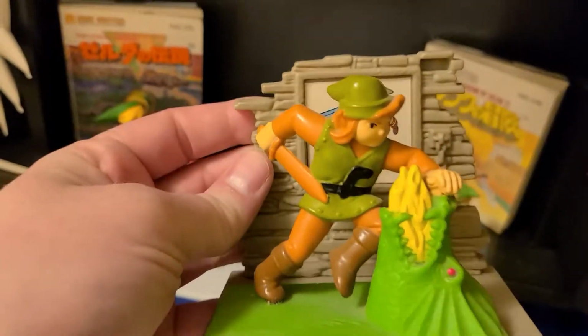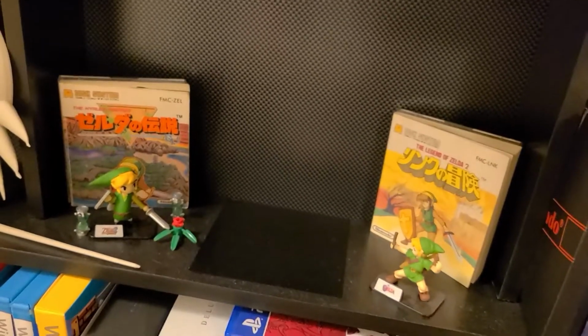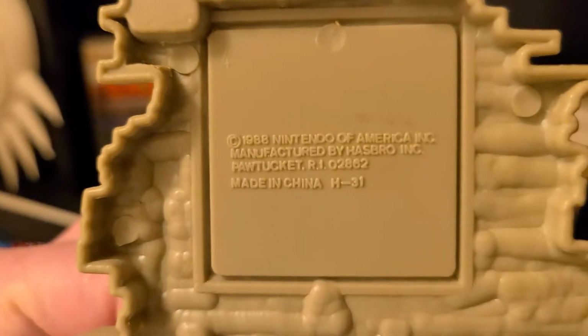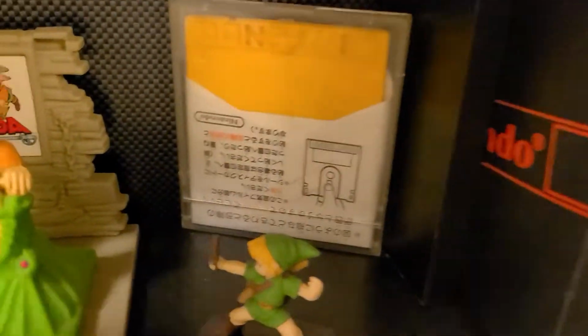Now this is one item I've not seen anywhere else. This was given to me by a friend of mine when the first Zelda came out. It's a unique little statue here, but you can see it was 1988 by Hasbro. So sort of a unique item here that I've never seen anywhere else.